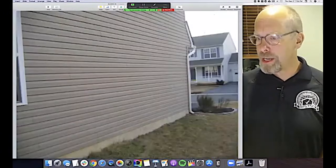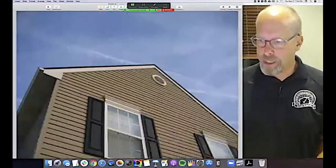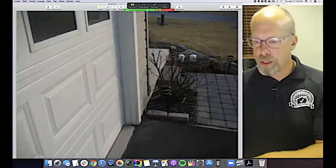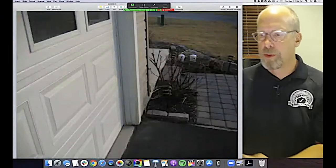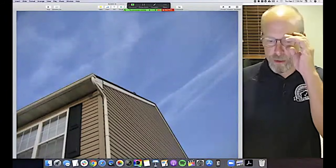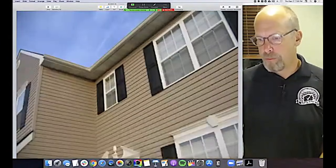So here's the vinyl siding. Vinyl siding, vinyl siding, vinyl, even the shutters are vinyl. There's some wood there, and I'll take a look at the bottom where it's in contact with the asphalt or the concrete of the garage. But there's the vinyl siding.